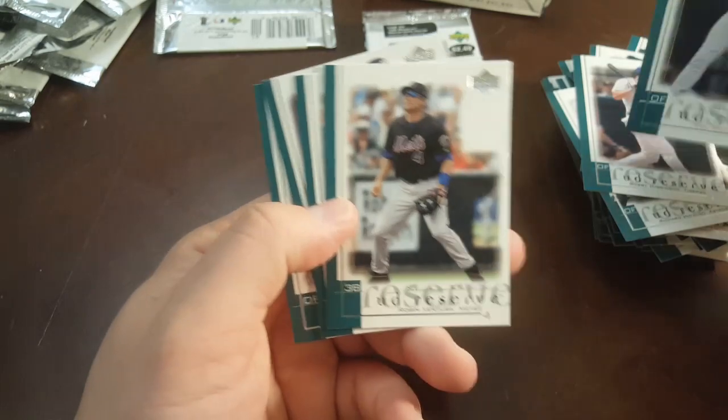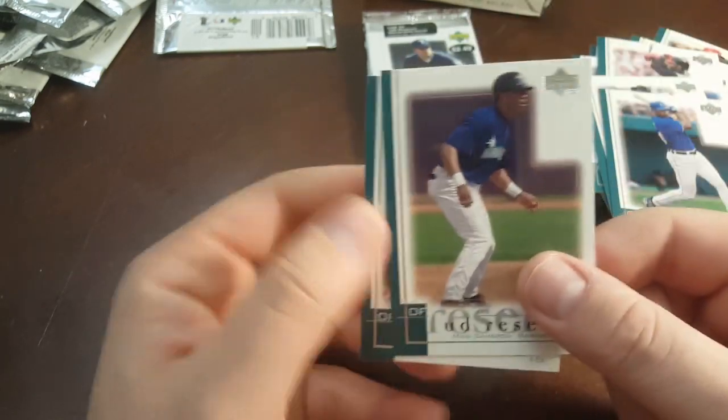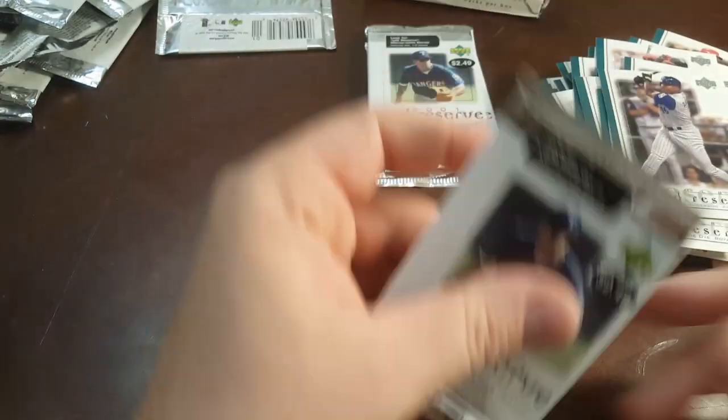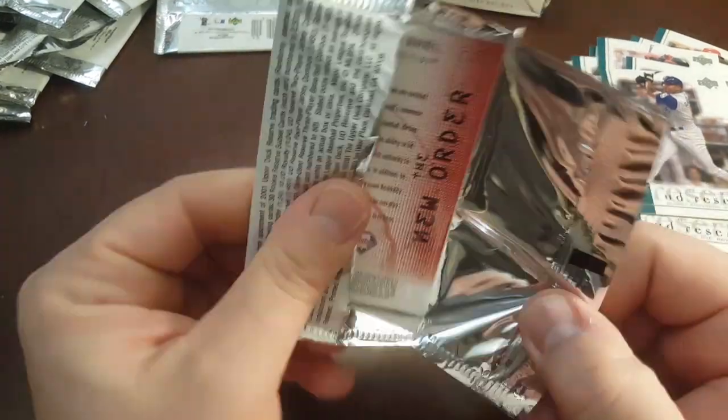Ken Griffey Jr., Robin Ventura, he was good with the Mets while he was there. Mike Cameron, he's a good signer through the mail, and he's a great center fielder. Garrett Anderson, he's one of those could-be Hall of Famers. He had a great career. No steroid allegations either, so.